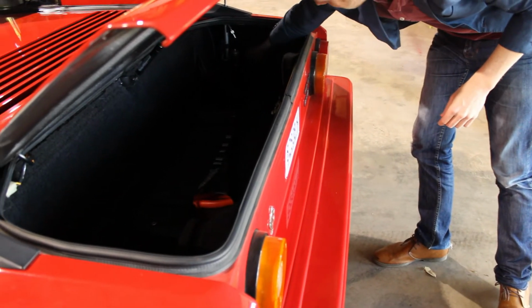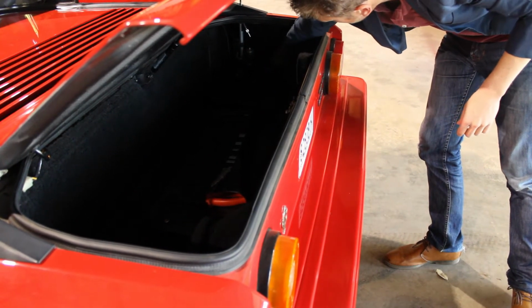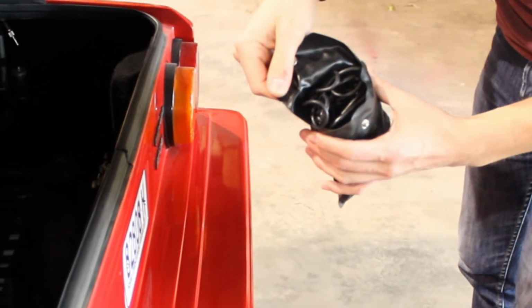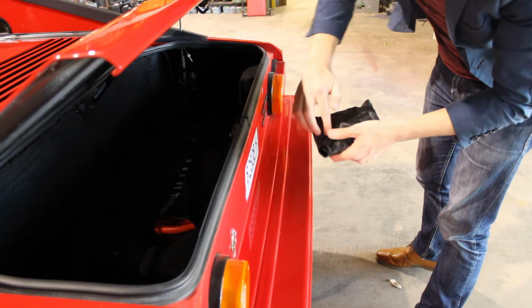These cars came with a little service light. Lift up the carpet here behind the aerial. And there's a little electronic service light for when you get stuck on the side of the road at night, you can work on the Ferrari.